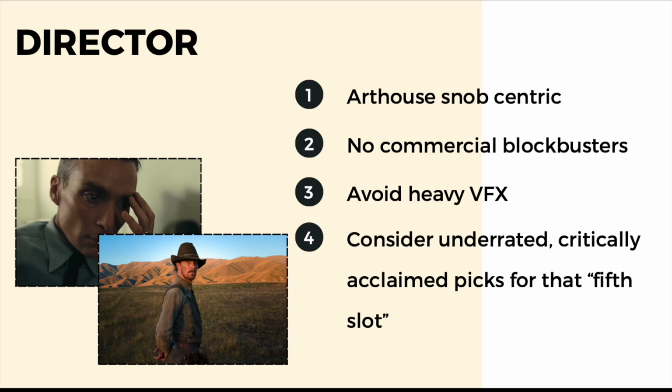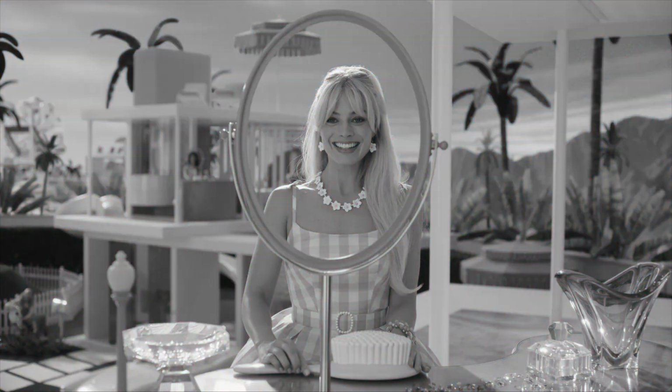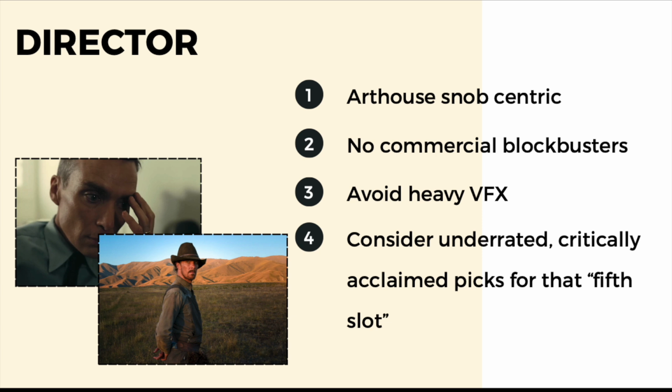As for Best Director, the director's branch is quite possibly the most art house snobby of all the branches, so let's remember that. We want to avoid the quote-unquote obvious picks that flashy, big-budget blockbuster films might offer us. Something like Oppenheimer got in last year, but Barbie got notoriously snubbed. We want to look at, instead, the critically acclaimed, underrated films that might not immediately come to mind when it comes to Best Director. Last year, that was Anatomy of a Fall and Justine Triet, who of course beat Greta Gerwig and Barbie. Before that, it was Ruben Östlund with Triangle of Sadness, who got in over James Cameron with Avatar. This often correlates with an international or international-ish film, but that's not necessarily the case.